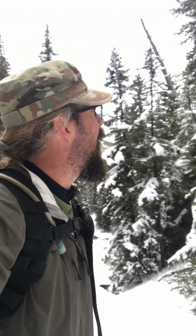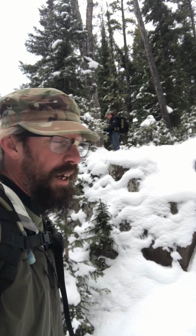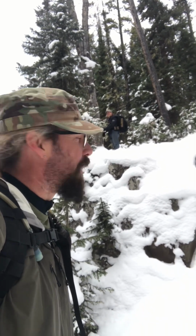I'll give you an idea how far I actually had to come down. You see where my wife's at up there? Yeah, she looks like she appreciates life not having to walk, at least not with that heavy pack. But we still got to get out of here. Oh, man. But anyway, I figured I'd show you this so that you can see it.